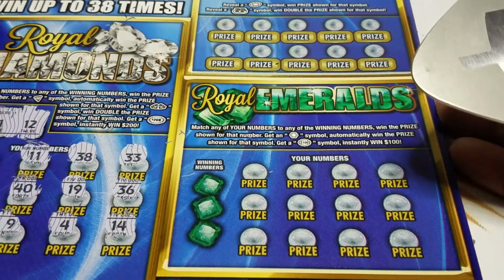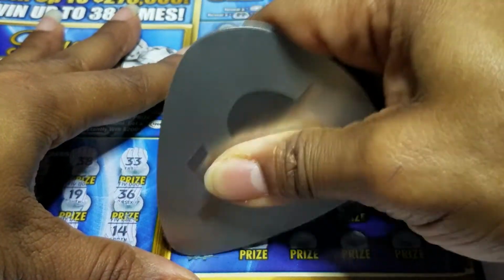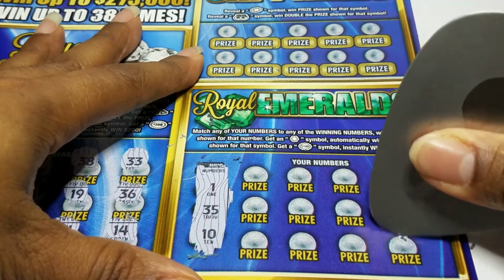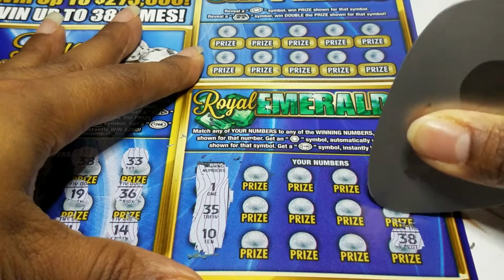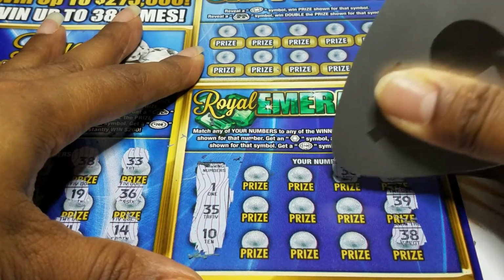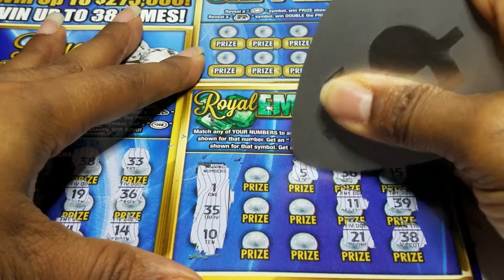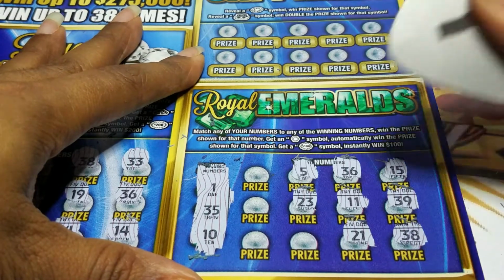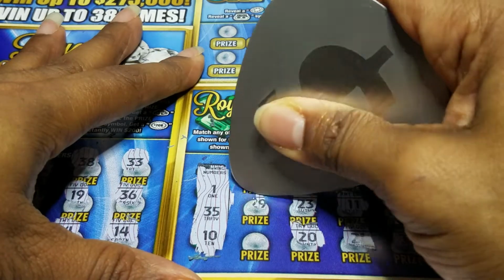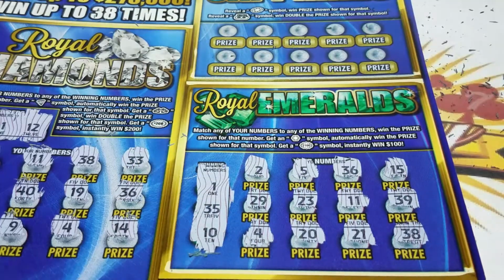So we're going to come over here to the emeralds. Over here, we're looking for three matching numbers. You get the emerald symbol or you get the 100 burst. 38, 39, 15, 36, 11, 21, 5 and 23, 20, 2, 29, and a 4. So no win on that ticket.